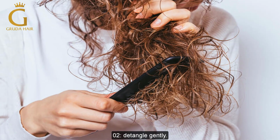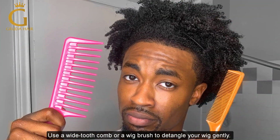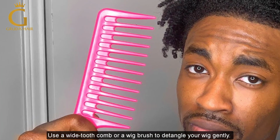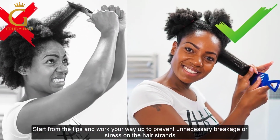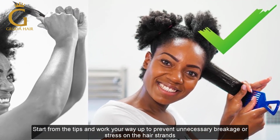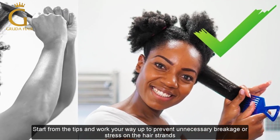2. Detangle gently. Use a wide tooth comb or a wig brush to detangle your wig gently. Start from the tips and work your way up to prevent unnecessary breakage or stress on the hair strands.